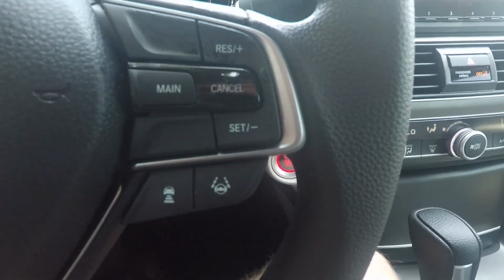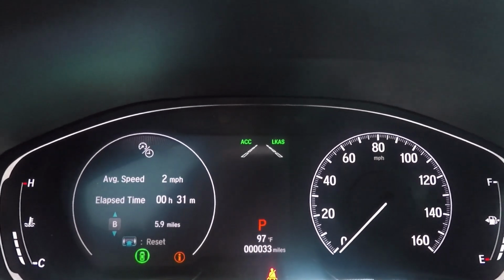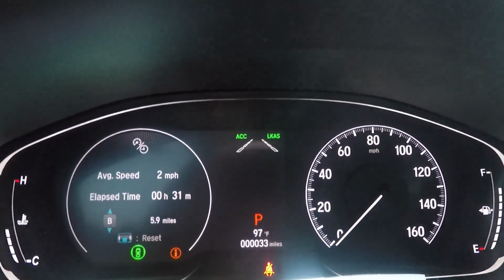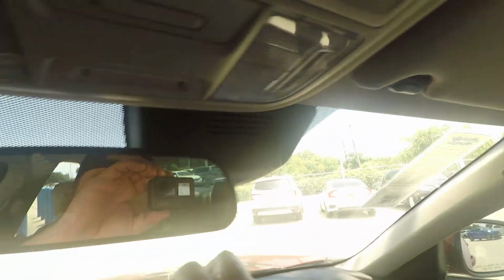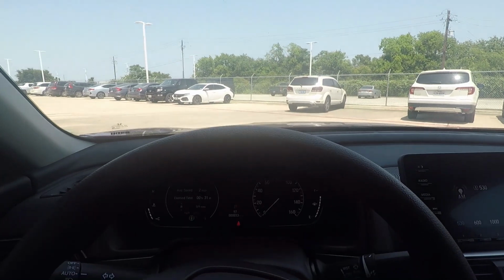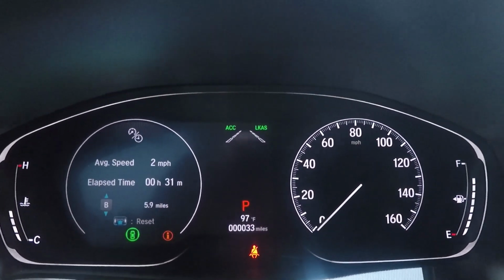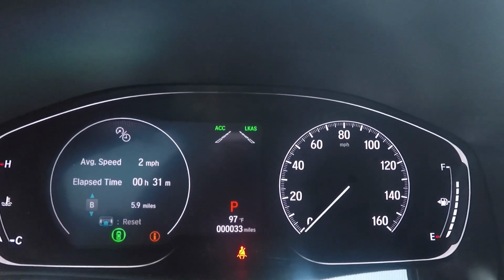When I press this, you're going to see some dotted lines come and fill out there, right? Hopefully you can see them flashing right now. What that is going to do is use the camera up in this box to detect the lines down on the road. And if you start to drift one way or the other, the steering wheel is going to pull a little bit to the left or right to keep you centered. It's nothing jarring or anything like that. And if you're using your blinker, it's not going to do it.